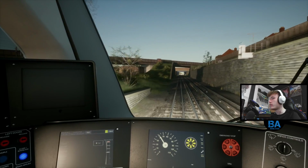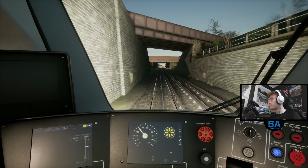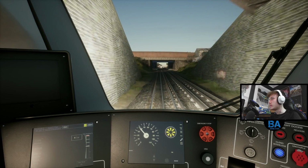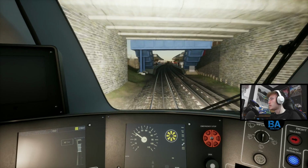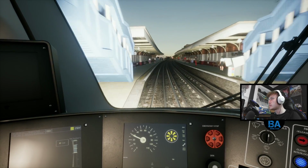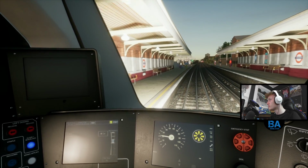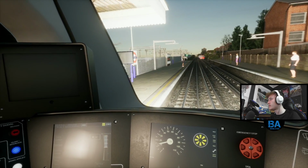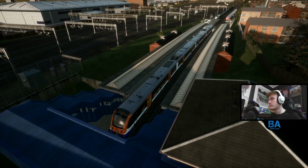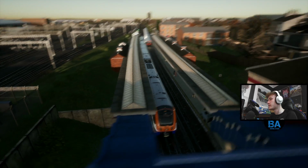I've set a few AI trains up as well, so you will see a few along the way. Probably until about Wembley, then you won't see any sort of spawn points. Here we are. This is Harlesden. We could stop there, couldn't we? We're in the platform. Yeah, that's, I mean, that's perfect. Look at that. That is like spot on.